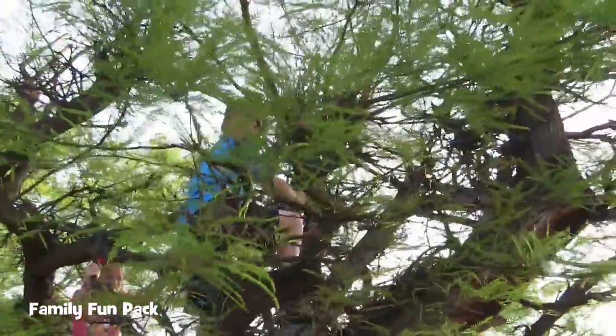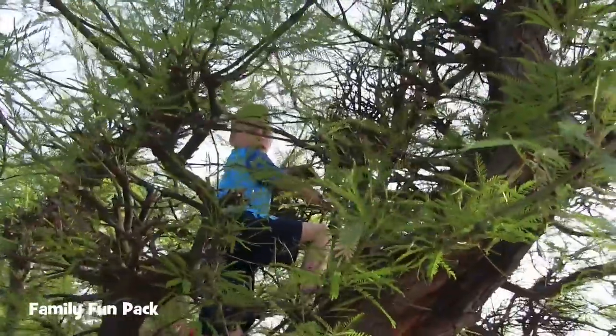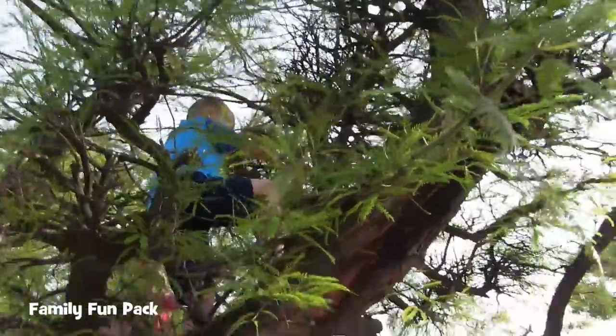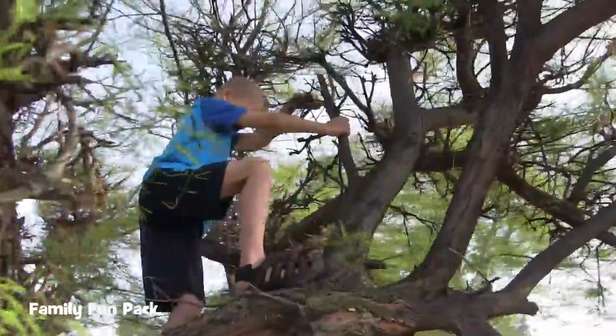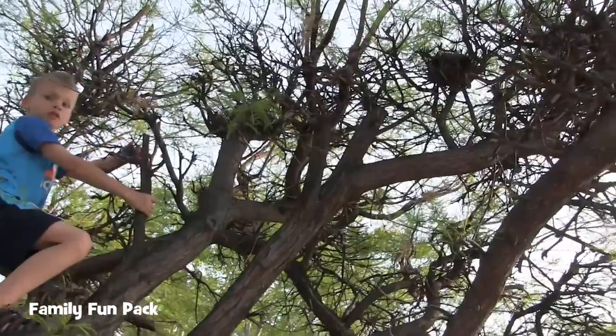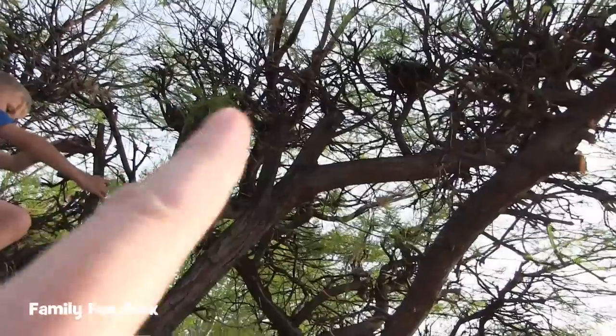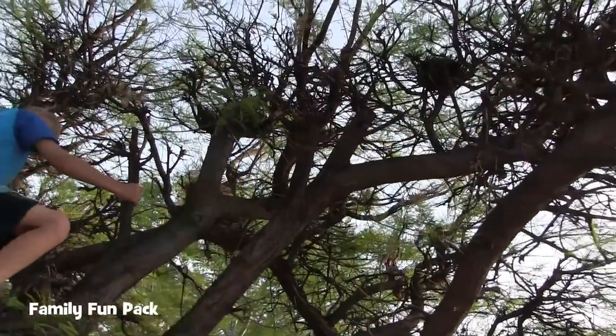I just found a bird nest. You did? Yeah, it's right there. I'm trying to see if there's any eggs. But don't touch the bird nest, right? Yeah. Oh, I see it up there. There's two bird nests. I see the other one. One's right there and one's right there.